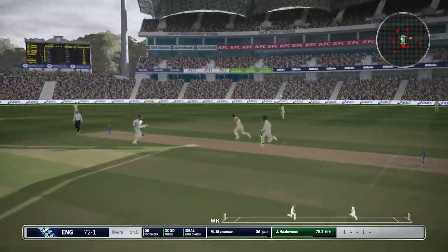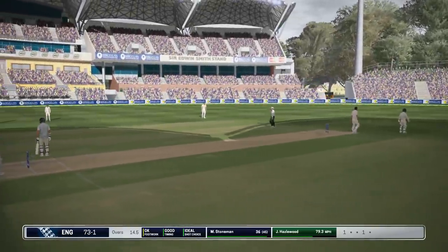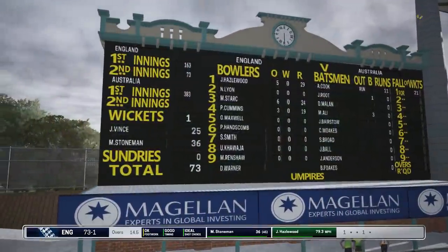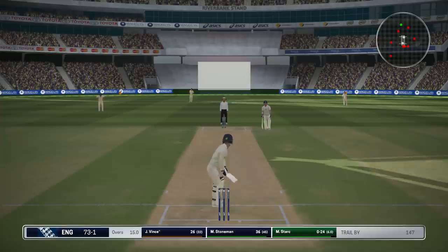Yes. Oh, this could be tight. Oof. If that was a direct hit, that would have been out. But we made it. Now 73 for one. 15 overs. 5 overs played today, of course. And, you know, we've done alright.